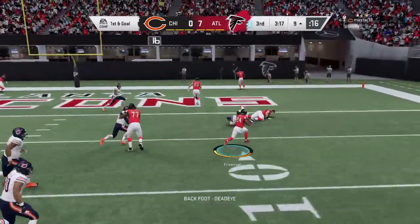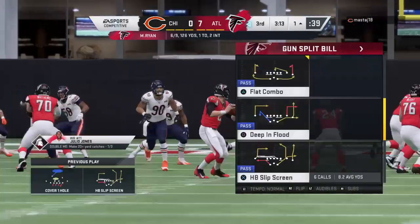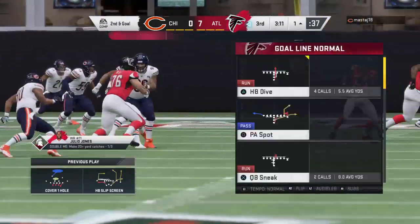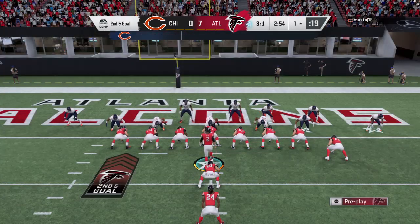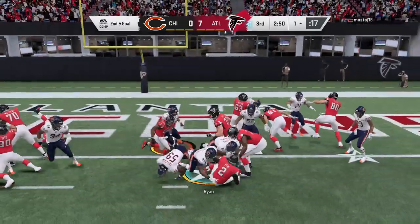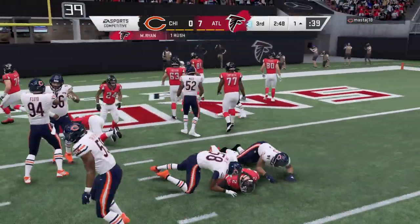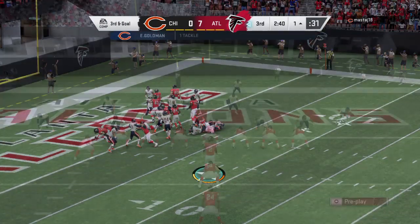Ryan. Oh, it's a screen pass. That's complete. Nice gain of 8 that time, but it's 2nd and goal. For a second there, I thought that might break big. Screen pass. Looked like it was coming together. Looked like there was an opening. Still, ended up with a solid gain. Officially no gain on the sneak. Kind of a wasted play there, and now it's 3rd down.